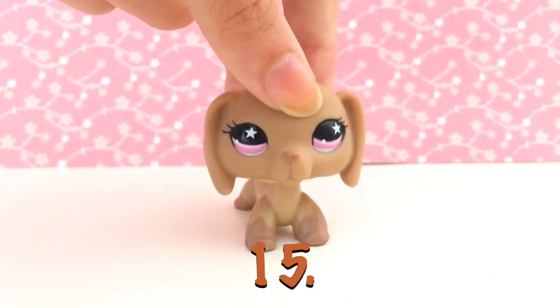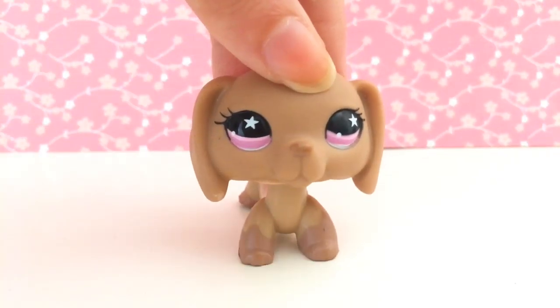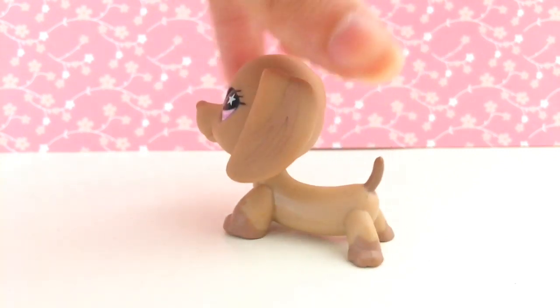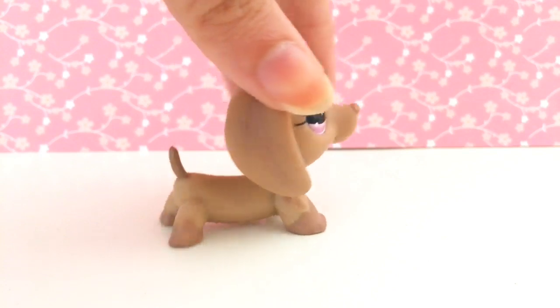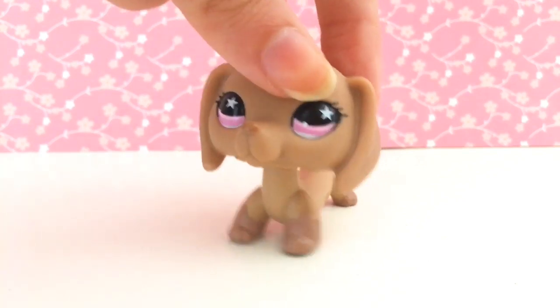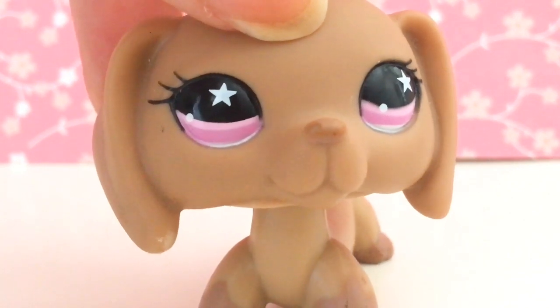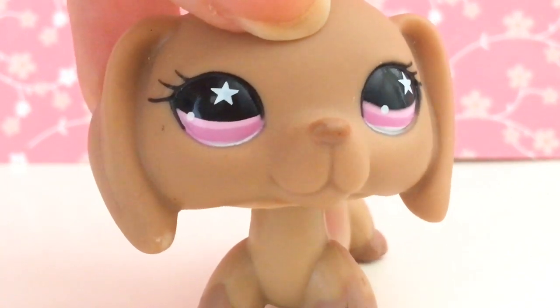At number 15, we have the Dachshund. I really like these ones because of how cute they look. I do enjoy playing with them as well. Clothes are relatively easy to put on them, although their ears can be a little bit difficult, but I just love their structure so much and they're super fun to play with. Also, I don't understand why people call it a dash hound. That always seemed weird to me.